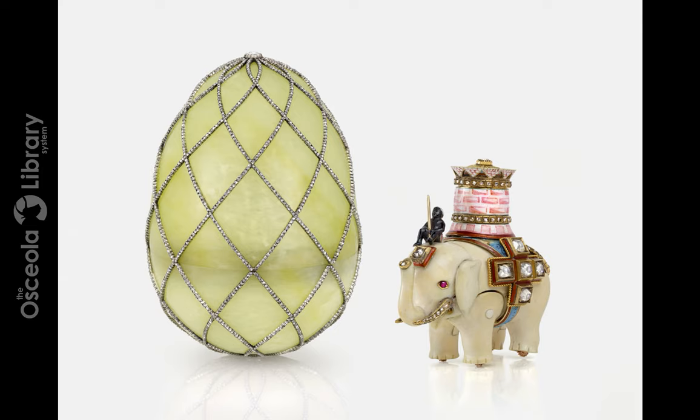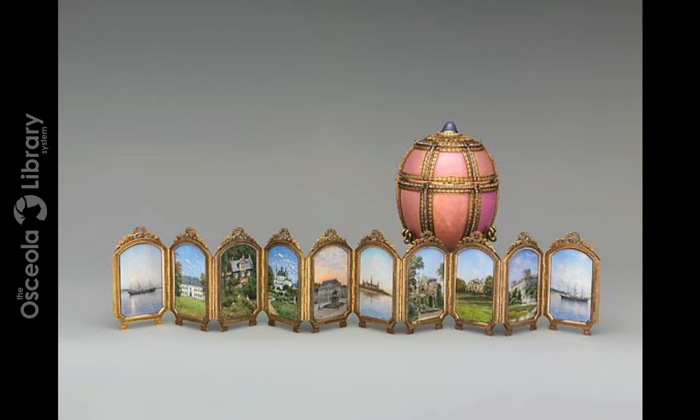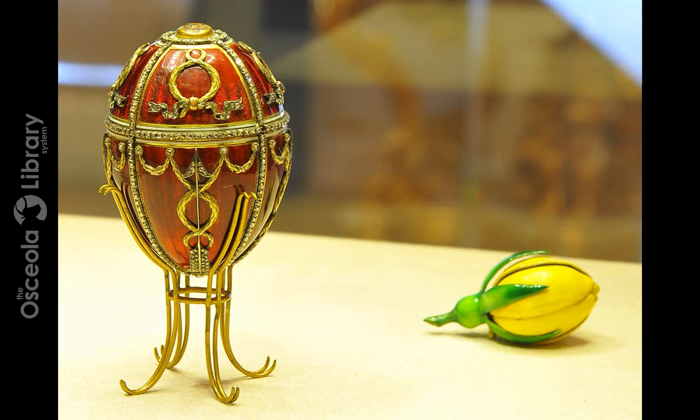Here's an example of one of the Fabergé eggs. When this one was opened, inside was an elephant automaton. Inside this egg was a miniature portrait encrusted with diamonds. And inside this egg were miniature portraits of palaces in Denmark. This egg came with an enamel rosebud, and inside that flower was a ruby, which has since been lost.